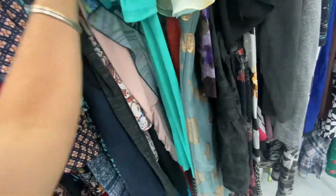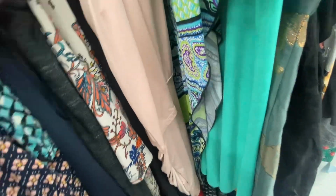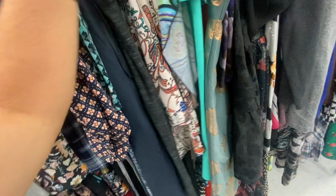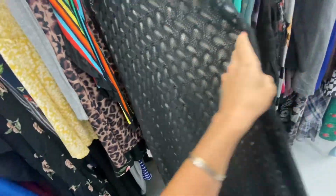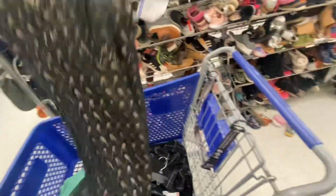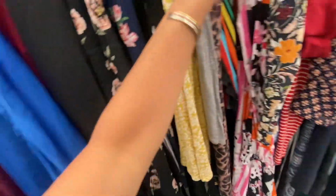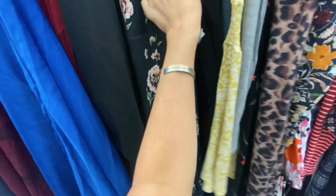I always feel like I get a workout when I do the dresses because they're higher up, and you gotta keep pushing the clothing around. And this one is blue, but that's really nice, long, and I have a feeling that's a decent brand. We're gonna find out. That would be a good one for towards Halloween.